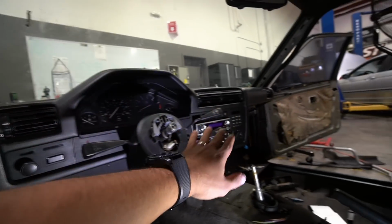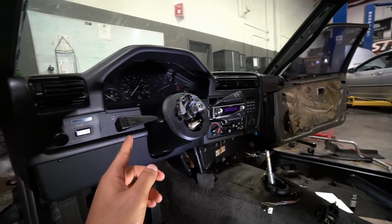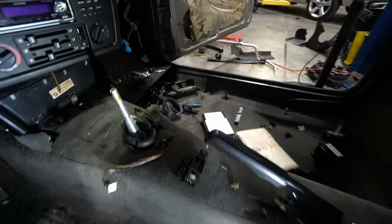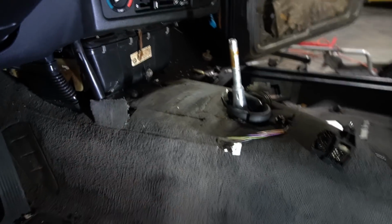Dashboard is all set. Center console, I just installed the kick panel. It's looking really good. I only need the glove box to put on, which is going to be hectic because I forgot completely how I took it all off. Those are some of the pieces that need to go back in there. Then I'll put the center console and yeah, we're almost done.